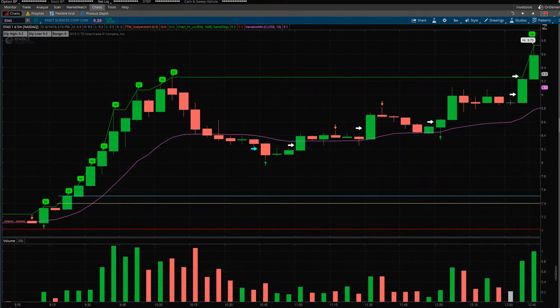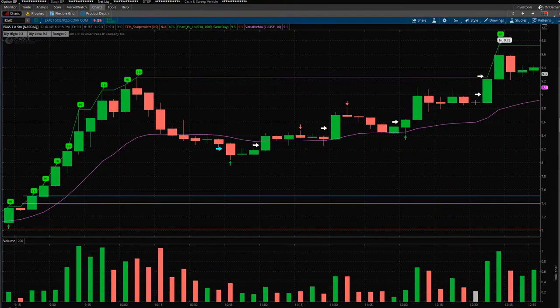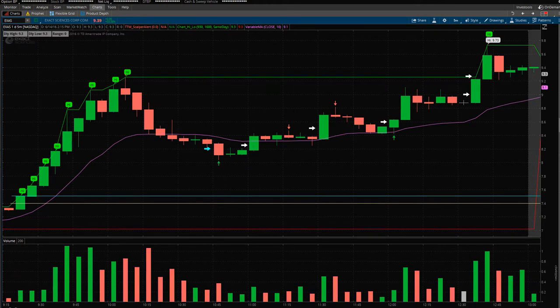You know, it kind of leveled off a little bit in these next couple of candles, and there you have it. Once you push through to this new high of day, there wasn't really much more to do the rest of the day.